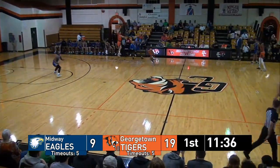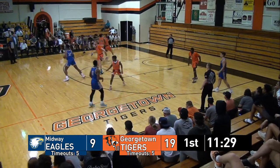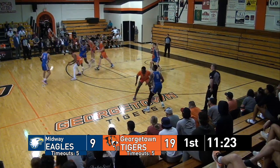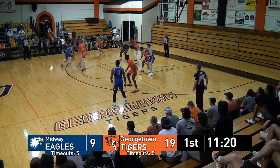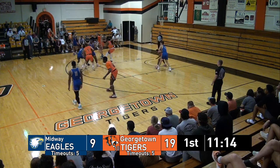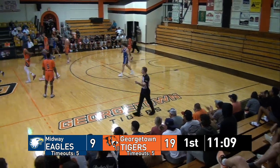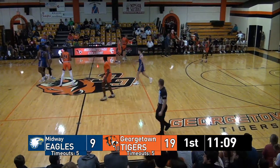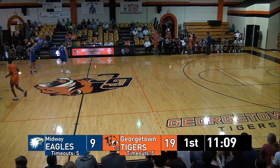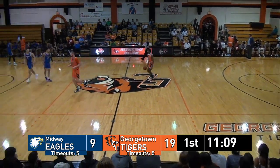Here comes the full court pressure by the Tigers, giving Midway problems, getting the ball up the floor. Krishan Brown dishes to Donnie Miller. Miller working on Lamont, crosses over. Krishan Brown steps back and shot clock violation. They don't even get a shot up. If you're the Eagles, you have to be aware of the shot clock and at least put something up. That was an empty possession, but you have to credit the Tigers for the defense, not allowing any easy buckets here in the first half.